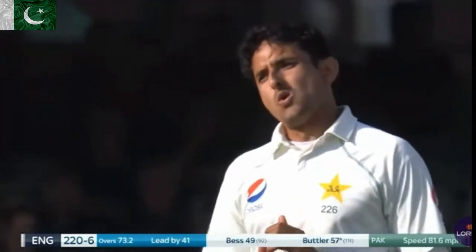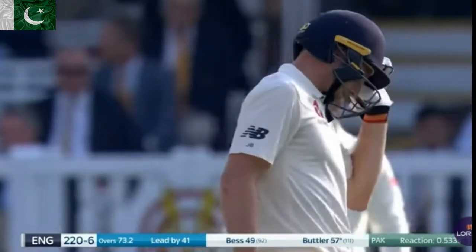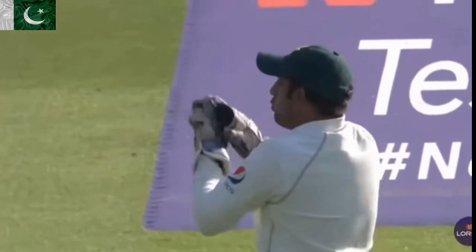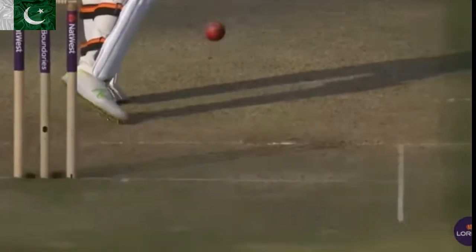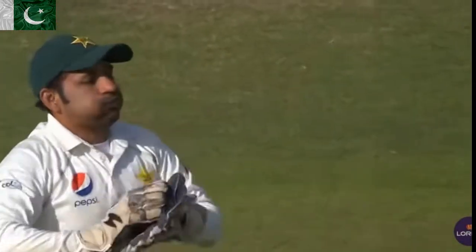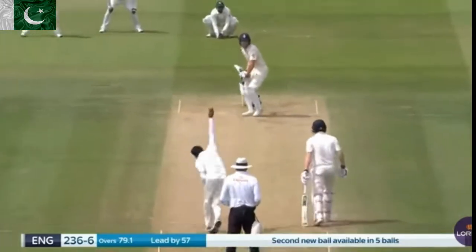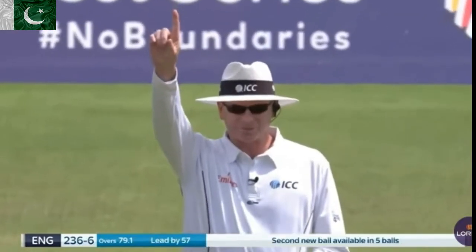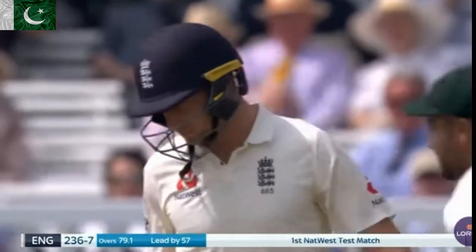Bad delivery, that. A beauty. Pitch went quiet for a long period. Butler has been strolling down the pitch, but look at that go down the slope from nowhere. Exactly what this lad does. Huge appeal and gone. Early strike. And he's going to review.